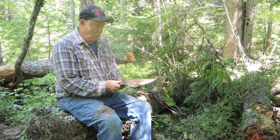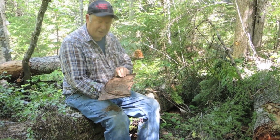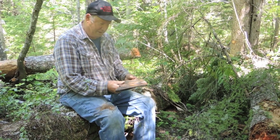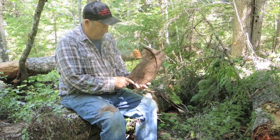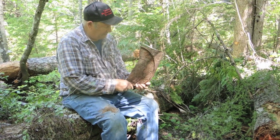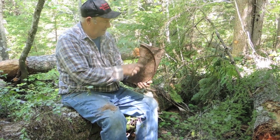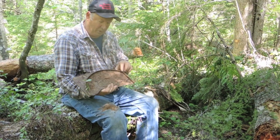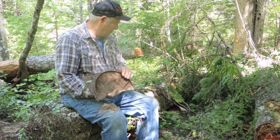Well, I think this is a stove, but I don't see China on it anywhere. I think it's Canadian. What part of the stove do you think that was? There's the top there. Probably an airtight type of stove. Wasn't very big.